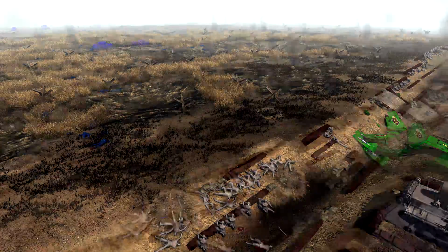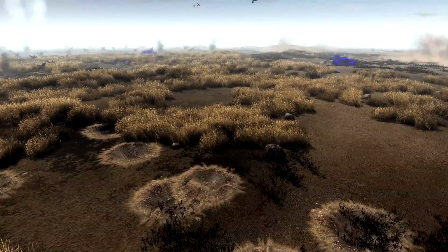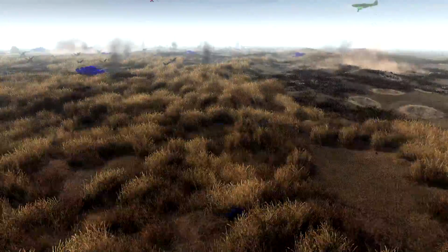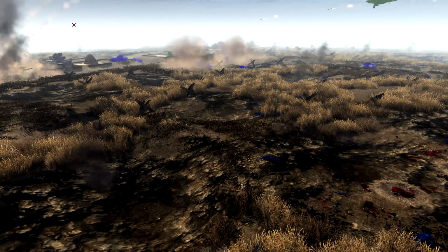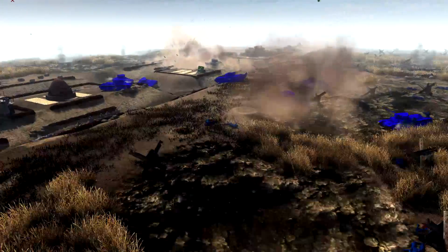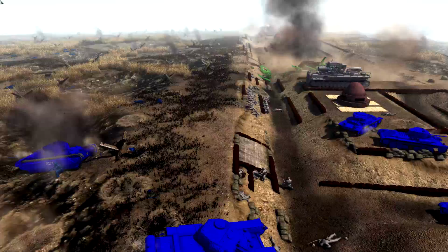I think I hear some more Blitzkrieg tactics going on over here, and here come the Greens. Oh, there's more planes. Let's watch the airstrike. Oh, more missiles. Flattening them. But yeah, let's get over to these Greens.